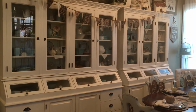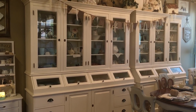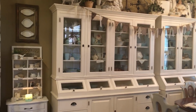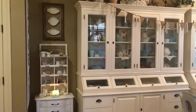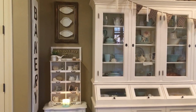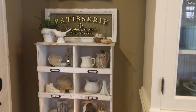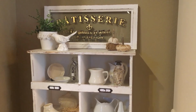So we have my large cabinets that I display, like my blue dishes that I love, and I love collecting white ironstones, so I also have some white ironstone pitchers and sugar and creamers in there. I have a frame that's hung, a Goodwill frame that I found, and hung some little ironstone dishes in there. This is a little patisserie sign, French little sign that I got at World Market. So I got that one and the bakery one at World Market.